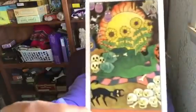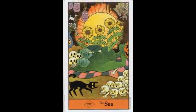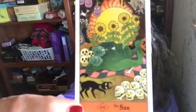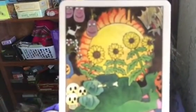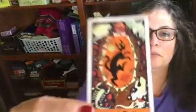The sun, I'll just show it to you. The cat looks like he's facing off the skeleton, the skulls. Lots of skulls going on there, but it's a very traditional sun. Right? Sunflowers, the sun. A nod kind of to the white horse back here in the background. And then last of our major arcana is the world.